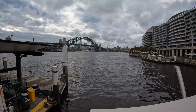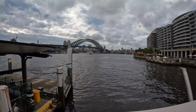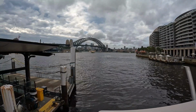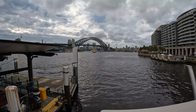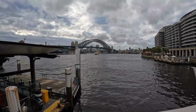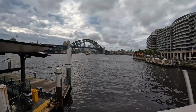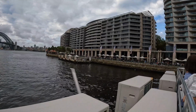So I came down to the wharf thinking that I was going to get on the Manly ferry, and I am on the Manly ferry of sorts, but I'm on the Manly fast ferry. So it wasn't the one I was meant to catch, but look, if it gets us over to Manly quicker, I'm all for it. Plenty of people down at Circular Quay tonight, enjoying the bars and restaurants.